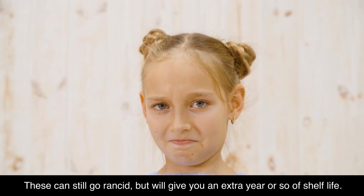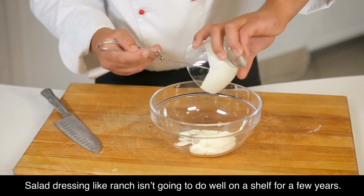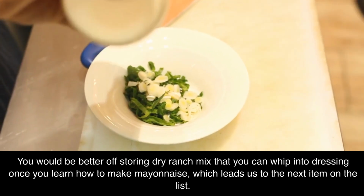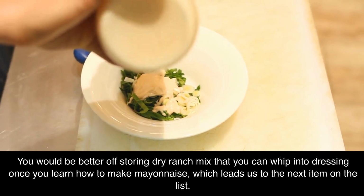These can still go rancid, but will give you an extra year or so of shelf life. Salad dressing like ranch isn't going to do well on a shelf for a few years. Kids tend to want ranch on everything. You would be better off storing dry ranch mix that you can whip into dressing once you learn how to make mayonnaise, which leads us to the next item on the list.